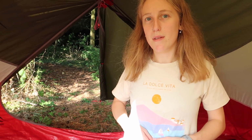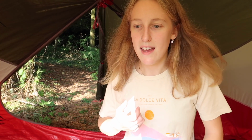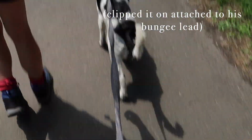So we walked the 3.8 miles there, which was a good way of breaking into the day, getting used to carrying our rucksacks with all the camping gear in, and getting adjusted to having Arthur clipped onto my rucksack. The hip strap on my pack is quite a thick one, so I just clipped a carabiner clip on, and then Arthur was attached to me. It was just getting used to things like that in those first few miles to the start.